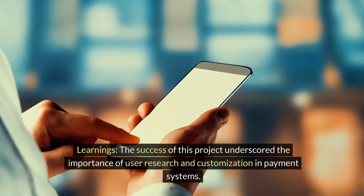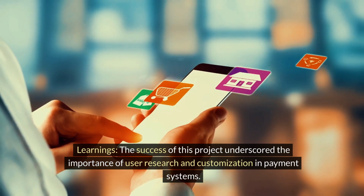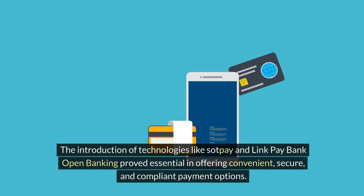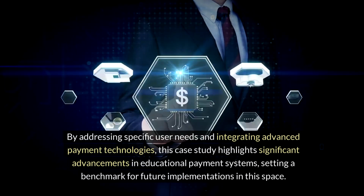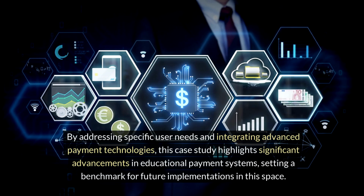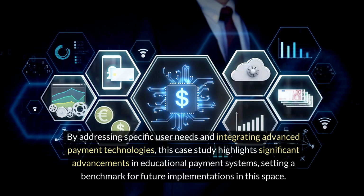Learnings. The success of this project underscored the importance of user research and customization in payment systems. The introduction of technologies like SOTpay and Link Pay Bank Open Banking proved essential in offering convenient, secure, and compliant payment options. By addressing specific user needs and integrating advanced payment technologies, this case study highlights significant advancements in educational payment systems, setting a benchmark for future implementations in this space.